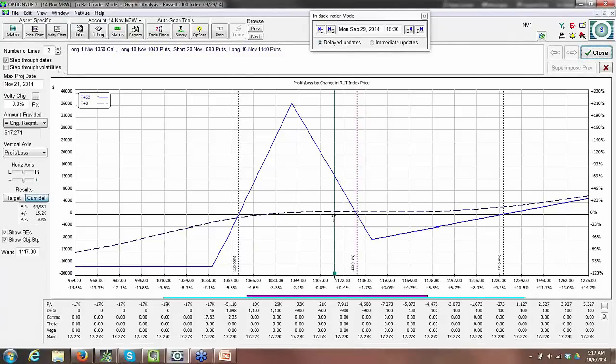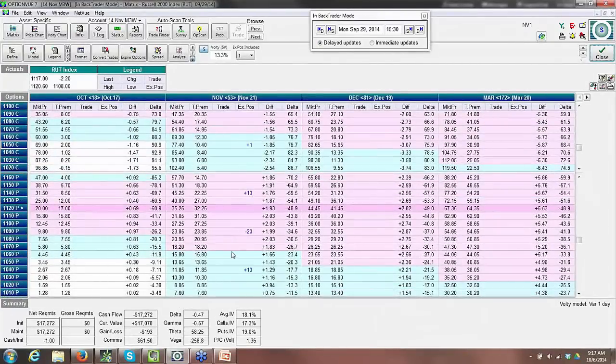And that's because we were a little bit positive delta going in, which is fine. But this was actually leaning a little bit bullish. So that's why it didn't get much of a profit and loss pop here when the market came down. But this is what we have coming into Monday.